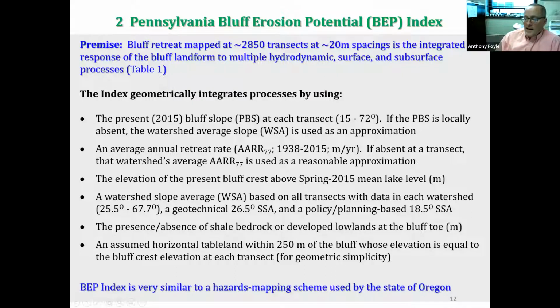And for geometry purposes, just to keep it workable, we assume the bluffs were relatively flat on their top part. So the inland areas, or the plateau or the tableland on top, is flat for about 250 meters going inland, which is as far more or less as our index stretches. And that's a reasonable assumption, because a lot of these bluffs have flat land on top.